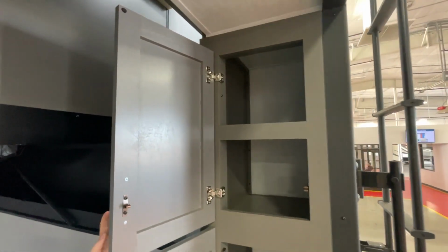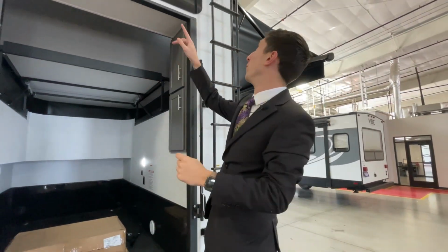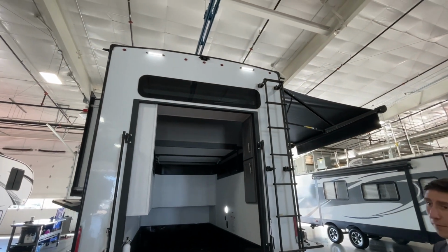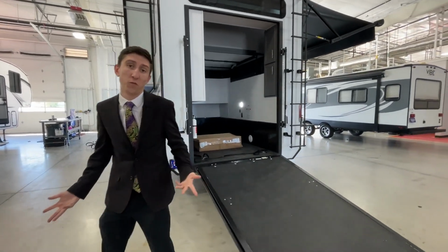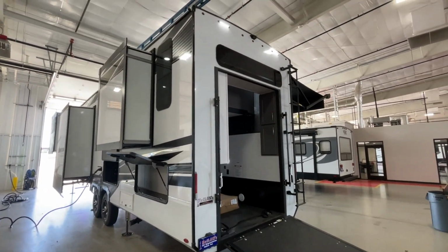Then also on all 2023 Momentums, they're doing what we call a 320 degree lighted view with bigger floodlights on the back here, so that when you're backing up, again, this isn't a huge rig, it's only 40 feet, but in the grand scheme of things, there's toy haulers that go up to 44, 45 feet. You still want to be able to see where you're going once you prep it with the backup cameras.